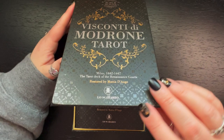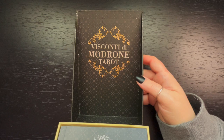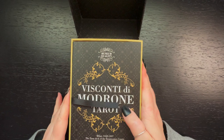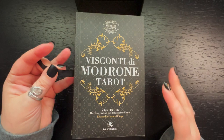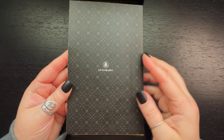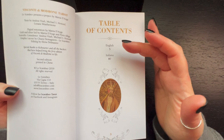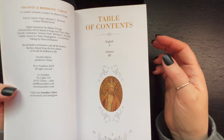Let's flip open the box. It does open from the bottom. And before we get into the book and the cards, I want to show you the interior flap. And we do have a ribbon here to remove the book. The book is in English and Italian. Here's the cover. The back just has Lo Scarabeo's logo. We have the title. So from page 5 to 86 is English, and 87 on is Italian.